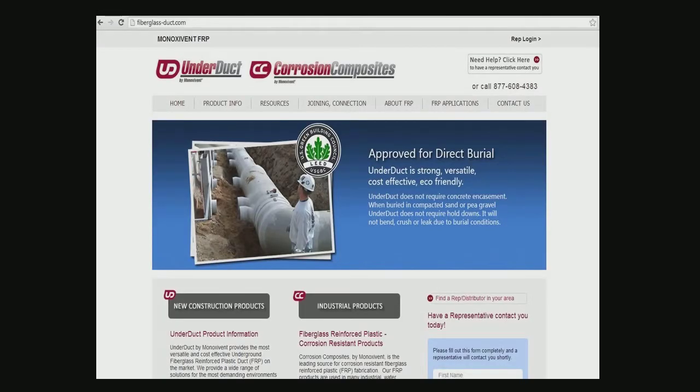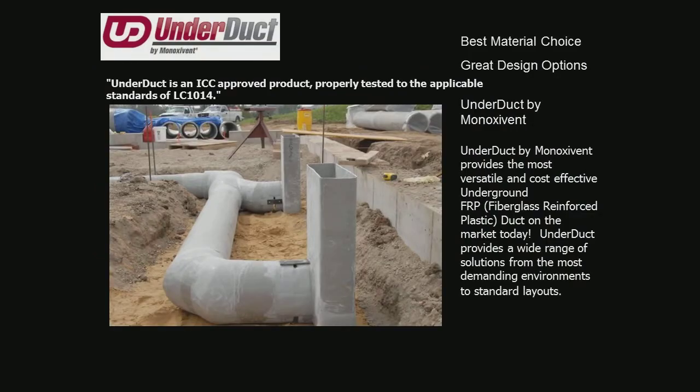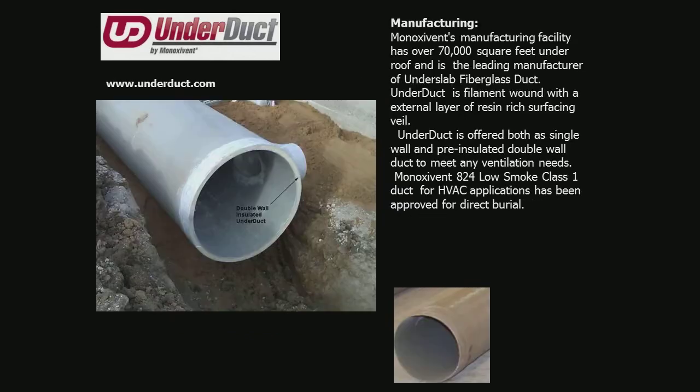Here we have the Monoxivent FRP product offering, and under FRP we have either underduct or corrosion composites. For the underduct, you can see it can be applied in the ground or above the ground. It's a fiberglass reinforced plastic with a specific resin makeup. You can get it insulated. So in this particular picture, you can see we have a hard ID shell and a hard OD shell, and we have a urethane insulation in between the two.